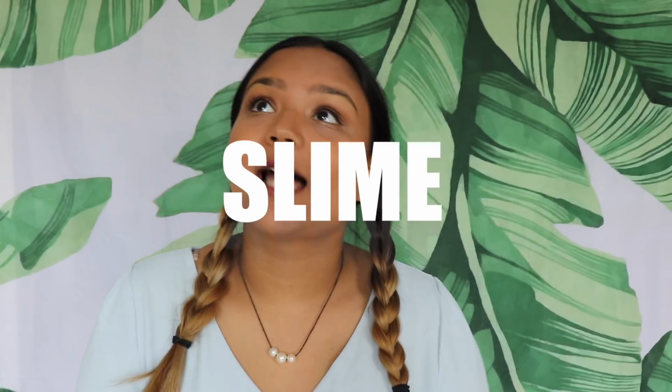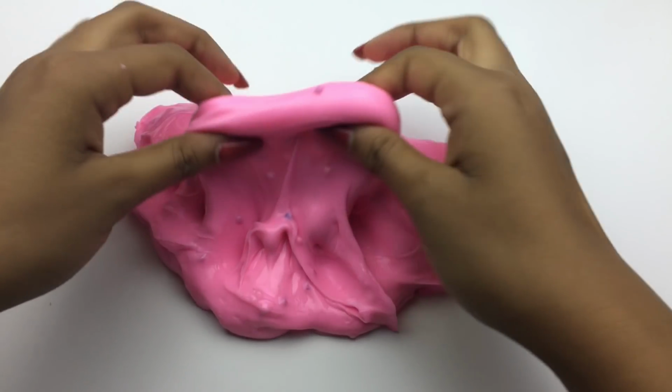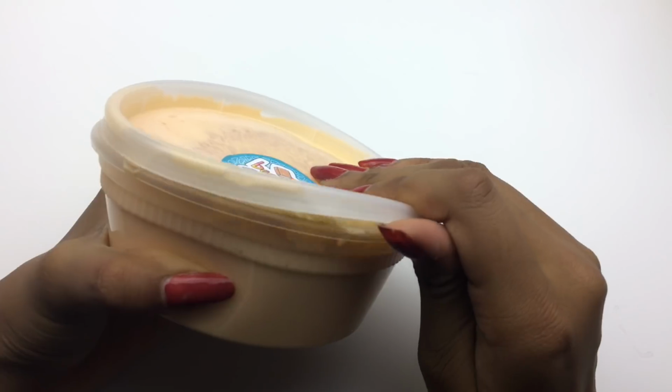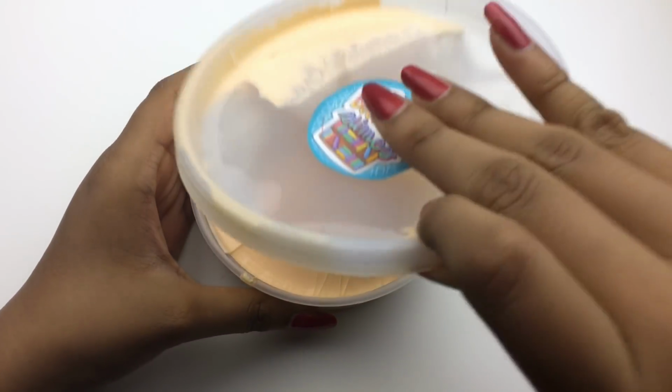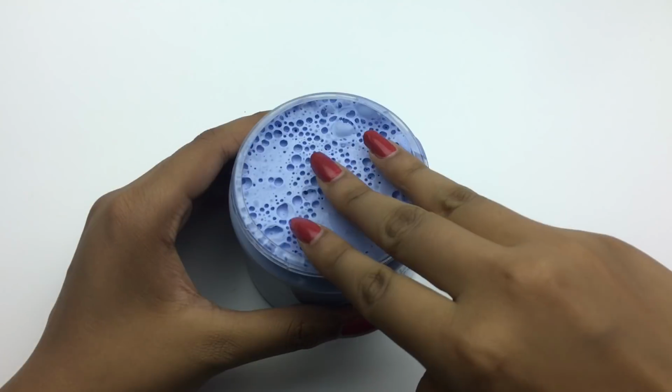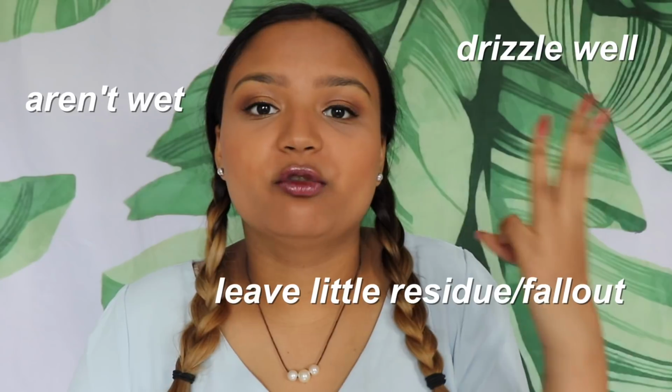I want to know who makes the best cloud slime, so it's time for a slime showdown. In this video, I'm going to tell you what the top 5 cloud slimes in my collection are. This is just my personal opinion on how I like my cloud slime. They drizzle well, aren't very wet, and leave little residue and fallout. Now let's jump into the video.